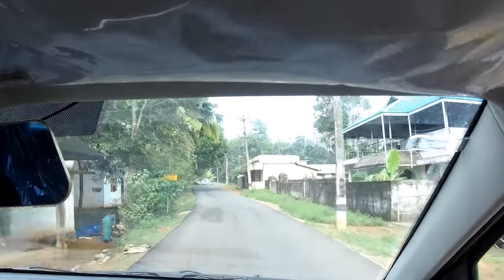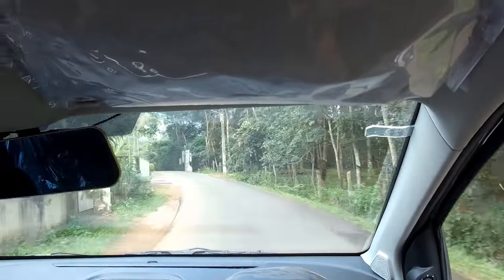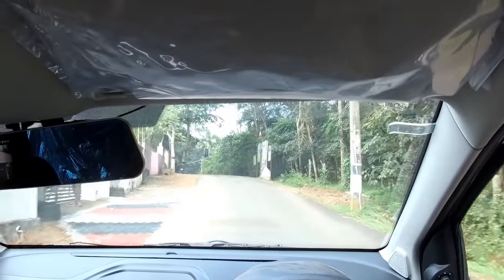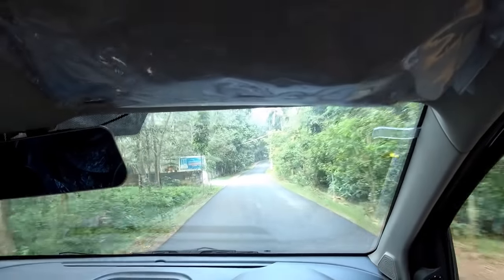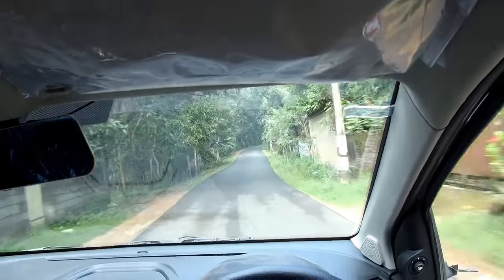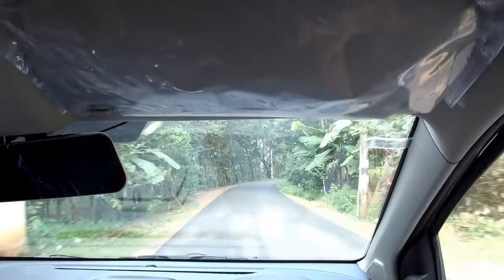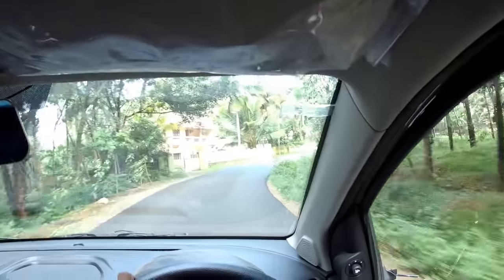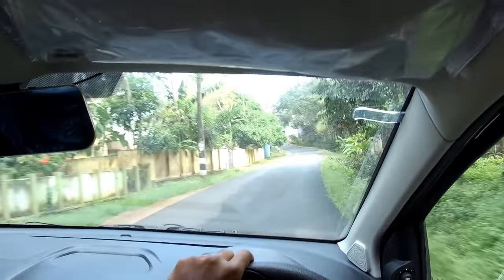Even my fuel mileage is actually low. I'm just getting around 10 to 11, I guess. It's showing 12 kilometers per liter on the MID, but I don't think this is what I'm getting. I think I'm getting anywhere between 10 to 11 kilometers per liter only. They're saying after the first oil change this will improve, so I'll reserve my opinion for that later. But the inconsistency in the throttle response is a really big issue for new drivers and lady drivers.